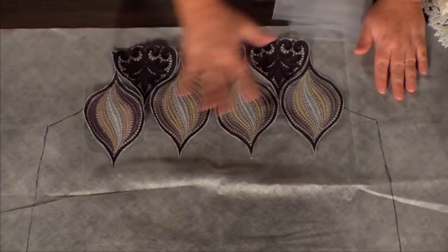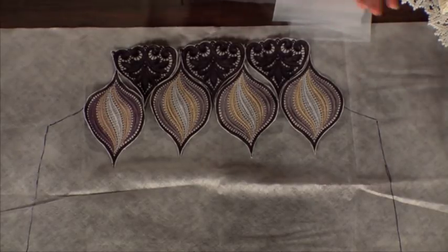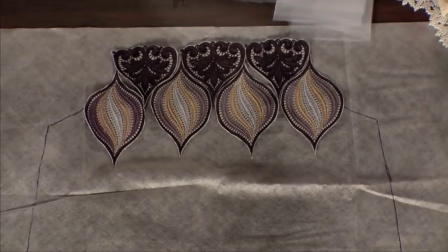When I'm all done, I've filled up my whole thing, I've sewed it all down, I'm just going to cut out on my original lines, and I'm just going to cut that lace. That's a little scary sounding, right? That is. I mean, you're going to cut through the lace you just made. I'm going to cut through the lace I just made. It's okay.